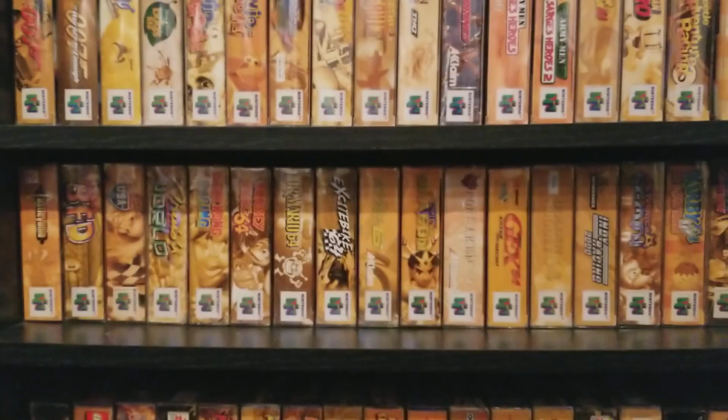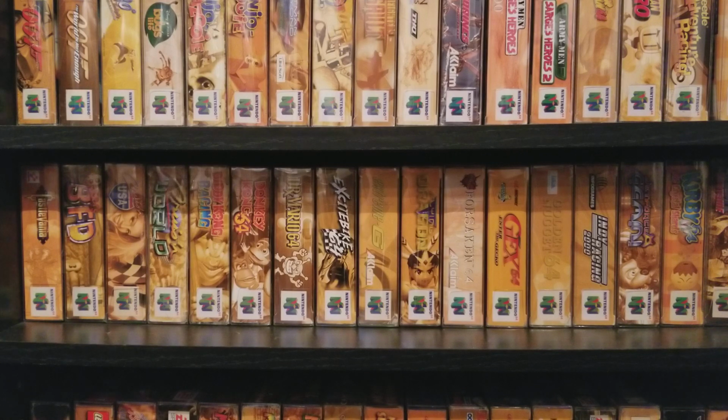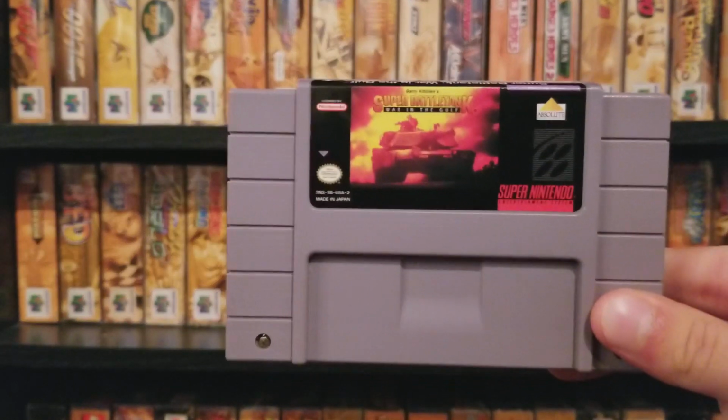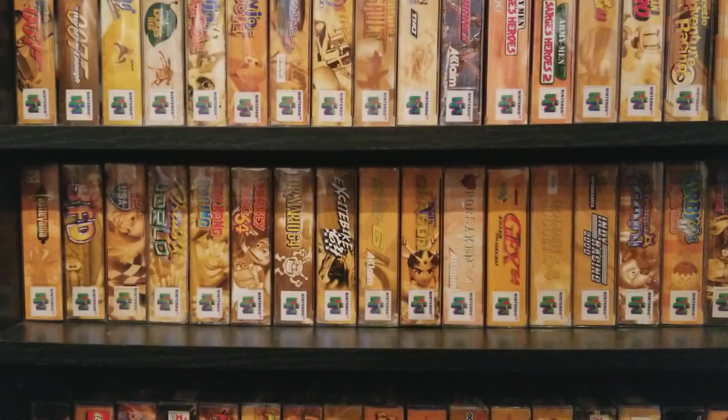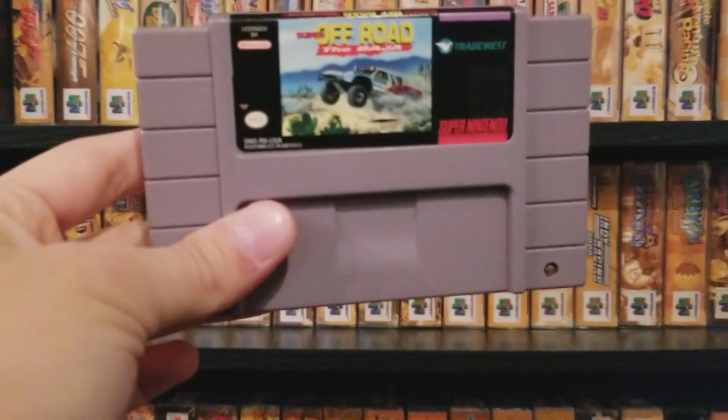Super Batter Up. That was actually in that lot with all those boxed games that I got for $25. There was a couple loose games. That was one of them. Along with Super Punch Out was in there too. Super Battle Tank and Super Battle Tank 2. Surprisingly, I've never played those ones. I don't know. Super Off-Road.